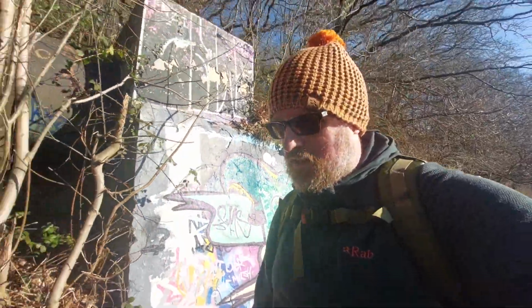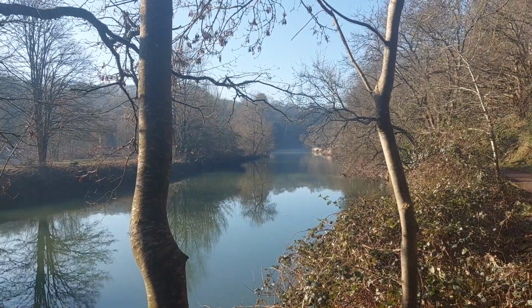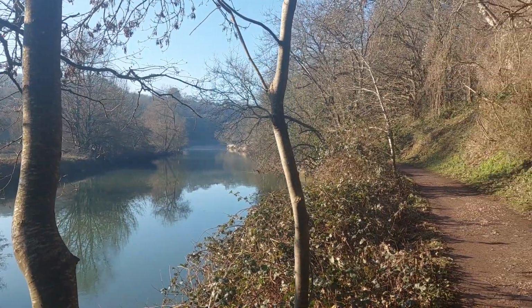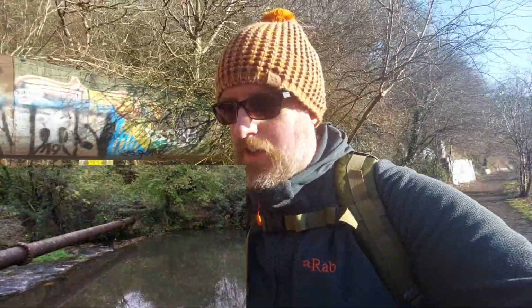Still incredibly peaceful. I've just spotted a couple of fishermen. The water looks very clear here actually. There's also this rather large pipe running along next to the path, you can see. And I remember on day, I think it was day 3 of this entire challenge, there was a pipe carrying aviation fuel across the river. And I'm wondering whether this is in any way connected to that.